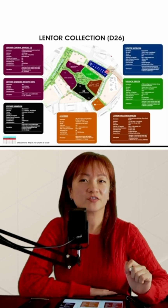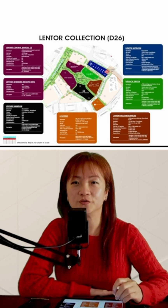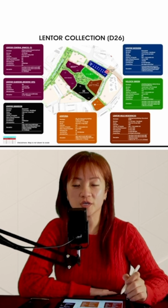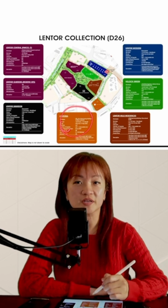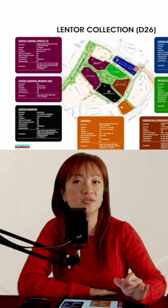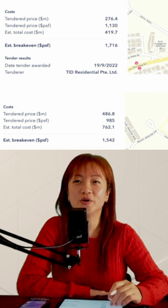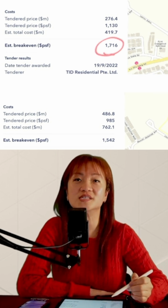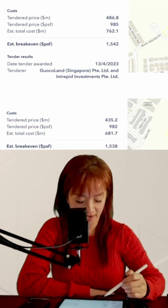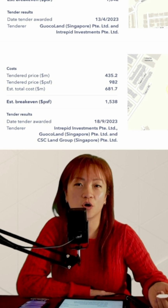So some of you might have heard from a friend about Lentor Collection. So what is Lentor Collection? Just some update for you. As you can see from here, there are 7 plots of land. And today we are talking about Lentoria. But if you take a closer look, there are 2 more plots of land, and the land bidded estimation price is lower than Lentoria. So how much lower? The break-even price for Lentoria is at 1716, and the other 2 plots of land are only at 1542 and 1538. So you'll be wondering, why should I buy Lentoria?